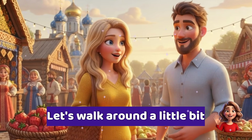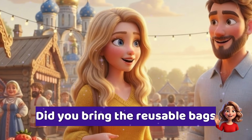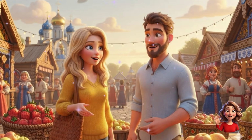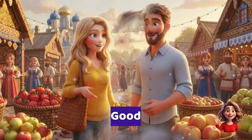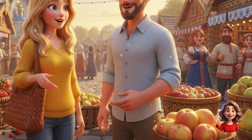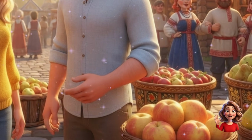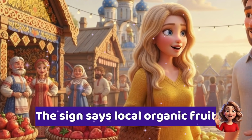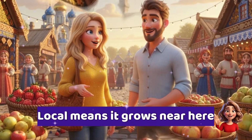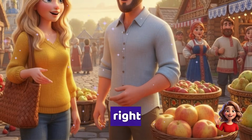Let's walk around a little bit first. Did you bring the reusable bags? Yes, I have 2 canvas bags right here. Good, we don't want to use plastic. Where should we start? I see a lot of fruit over there. The sign says local organic fruit. Local means it grows near here, right?